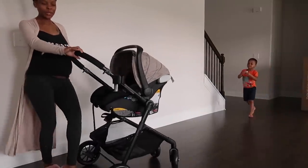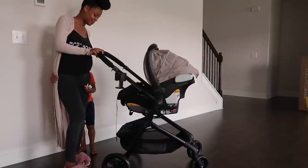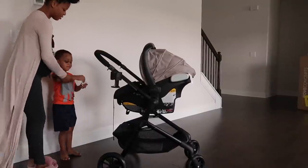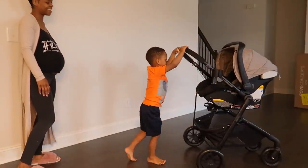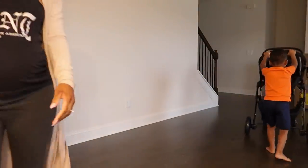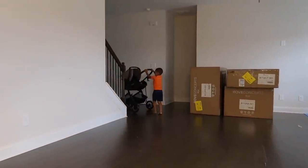Quick little look, how I look. You look cute. Aw, you're so sweet. Look, it's so small, Al can push it. Go ahead, push it. Love this little stroller. Yep, just like that. Go ahead, big brother.